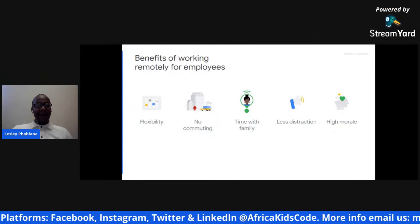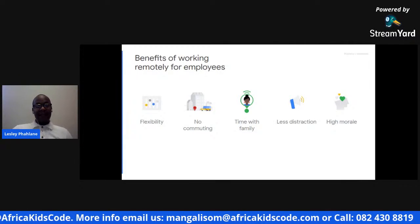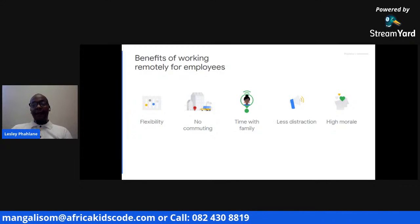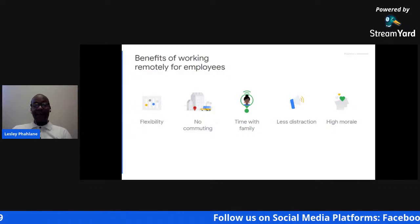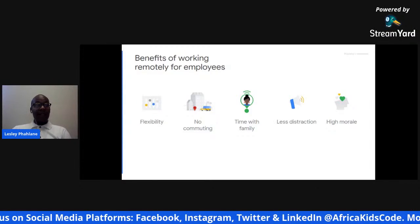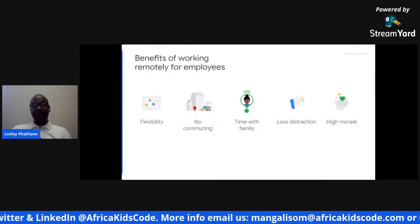The second benefit is no commuting. Traveling to work takes time out of your day that you will need to get back, and that's before you take into account how long it takes to get ready in the morning. When you work from home, you can be at your desk or the kitchen table and ready to work within a few minutes of waking up.